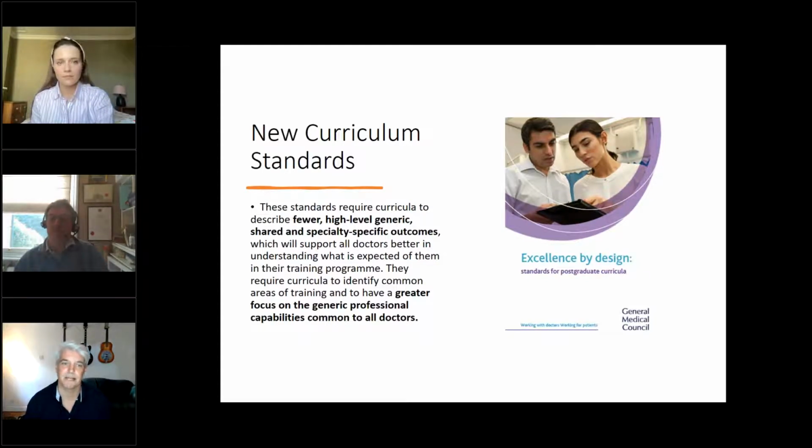So the new curriculum standards laid out in Excellence by Design wanted to move away from that over-granularity of curricula and work-based assessments, where you get lots and lots of tiny assessments, but it doesn't really give you a proper picture of how you're doing. You're too close to the picture. You need to be able to stand back to see things more clearly. So Excellence by Design required all curricula to describe fewer, high-level generic outcomes that were shared between all specialties within surgery. And it also wanted us to put the generic professional capabilities, those things that all doctors need to be able to do to be good doctors, right at the center of all curricula. So it runs through the curriculum and the assessment process, like letters through a stick of rock. Next slide, please.